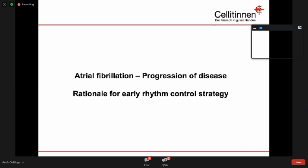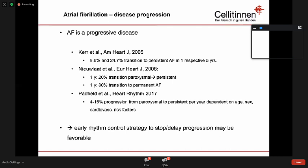So I want to give you some rationale for an early rhythm control strategy. As you all know, atrial fibrillation is a progressive disease, and there are some studies that have shown that there's a marked transition from early states of atrial fibrillation to persistent or permanent states.